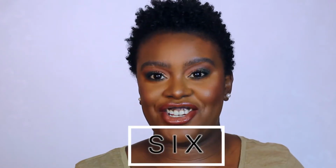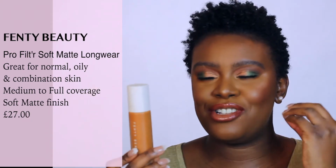The next foundation is the Fenty Beauty Pro Filtr Soft Matte Foundation. I was pretty surprised that I went for this one instead of the hydrating one, but I've just recently been using this again, and I absolutely love the finish it gives me. Even though it's a soft matte foundation and I tend to go for more dewy foundations, the finish it gave was a smooth, blurry, beautiful finish, and I absolutely love it.